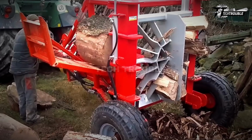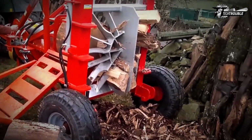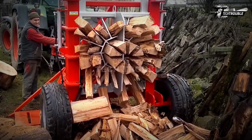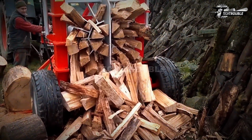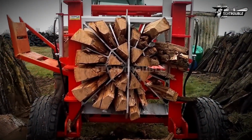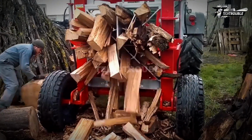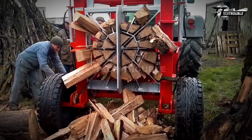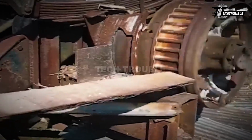Forget everything you know about splitting wood. This machine redefines raw power. Mounted on rugged off-road tires and backed by serious hydraulic force, this heavy-duty log splitter doesn't just cut, it obliterates. Watch as it devours massive hardwood rounds, forcing them through a radial blade array like a hot knife through butter. Every second, it churns out perfectly split firewood with zero hesitation.